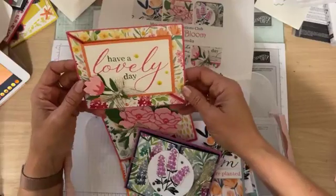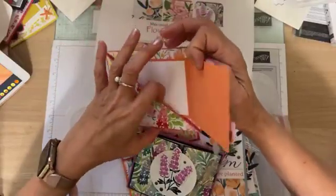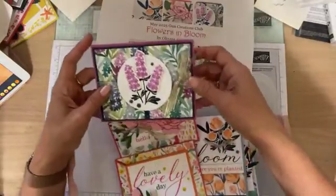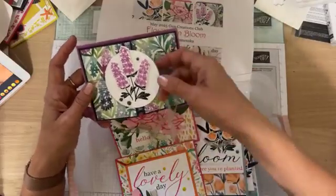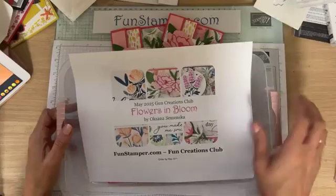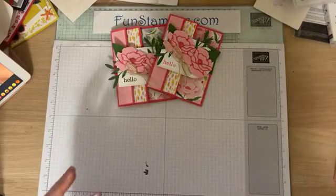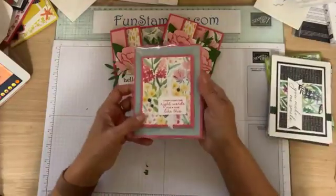We're going to make 8 cards, 2 of each of 4 designs. This fold features beautiful paper. This one may be my favorite, done like that, so a lot of layers. If you're interested, details are on my blog, funstamper.com, Fun Creations Club. And let me quickly show you, and you can let me know which one you like the best. I hope it's not going to have a glare.